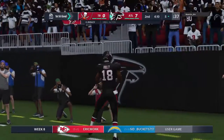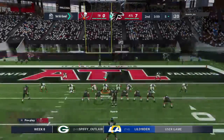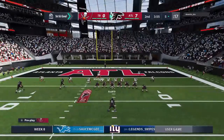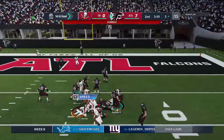And this was a nice example of an offensive coordinator scheming his guy open. Just a little underneath route, just trying to free up some space, and it worked awfully well. Got him not just space, but plenty of room to run after the catch to pick up. Nowhere to go here. He lost the football.